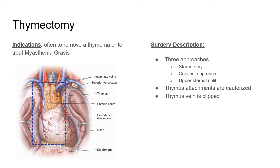Thymectomy is basically in that whole general area with the whole mediastinum. So you're around blood vessels, you're around the heart. We've kind of already talked about that. There's different kinds of approaches.